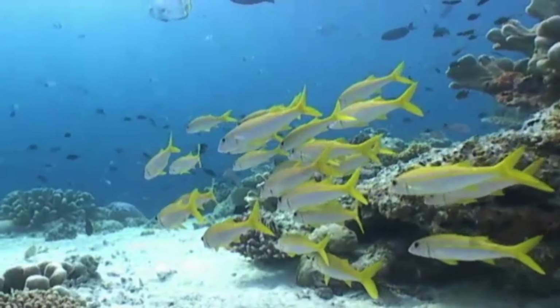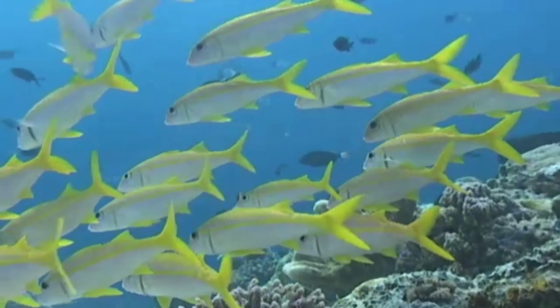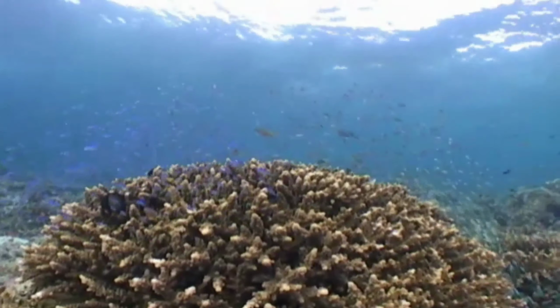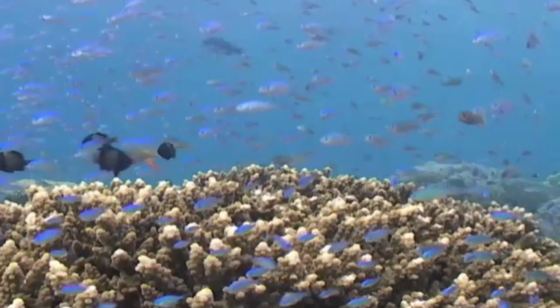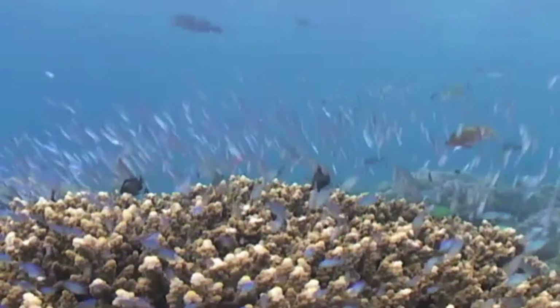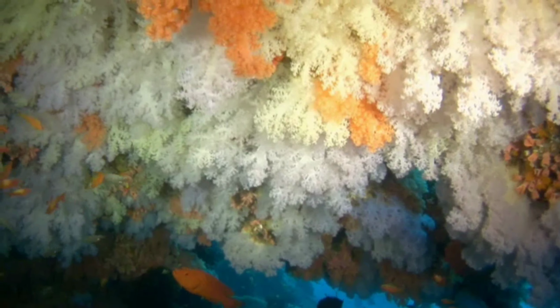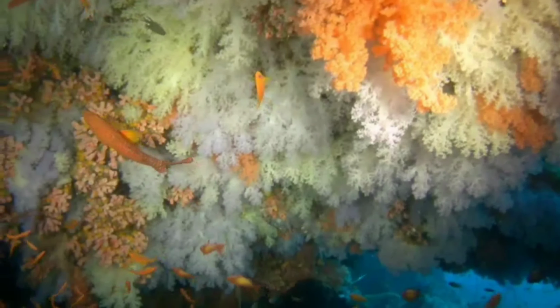Look at these fish. Fish have gills to help them breathe in water. They have scales, too. These scales are all over their bodies, and they help keep them safe from dangerous fish. Fish don't have legs, but their fins and tails help them swim.